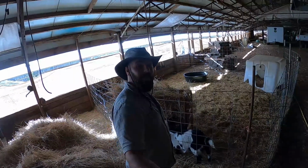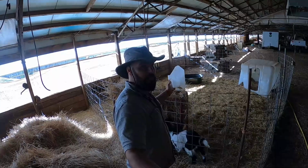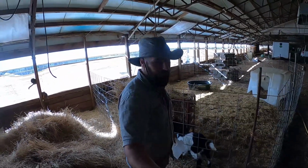So Lady here is our dairy goat, and she is bred with Butters. They're both Nigerian dwarfs. So come springtime, she will be giving us babies and milk.